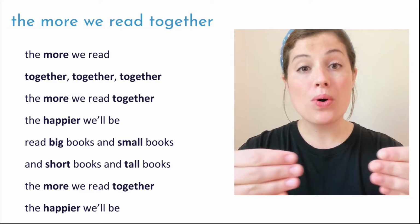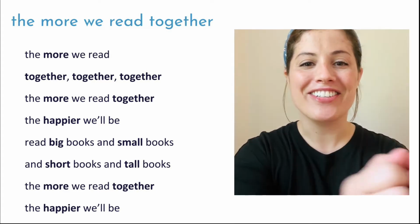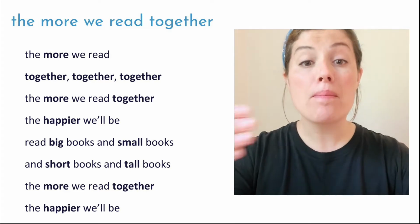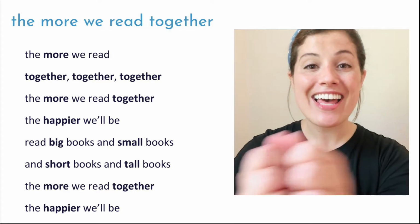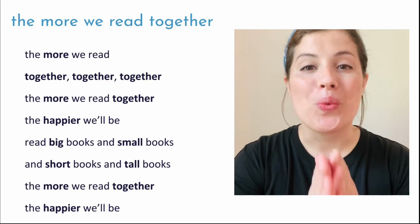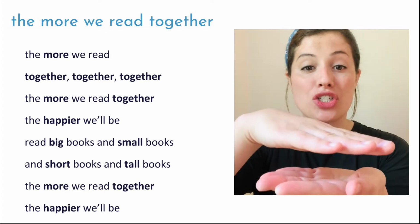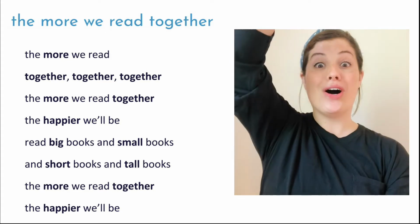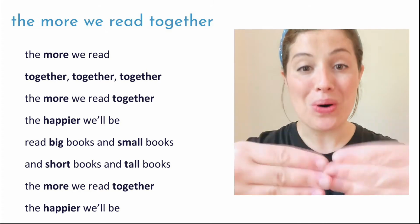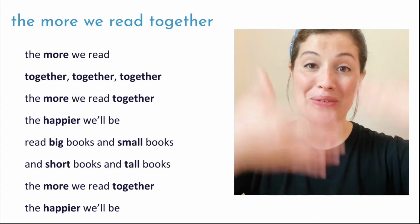The more we read together, together, together. The more we read together, the happier we'll be. Read big books and small books and short books and tall books. The more we read together, the happier we'll be.